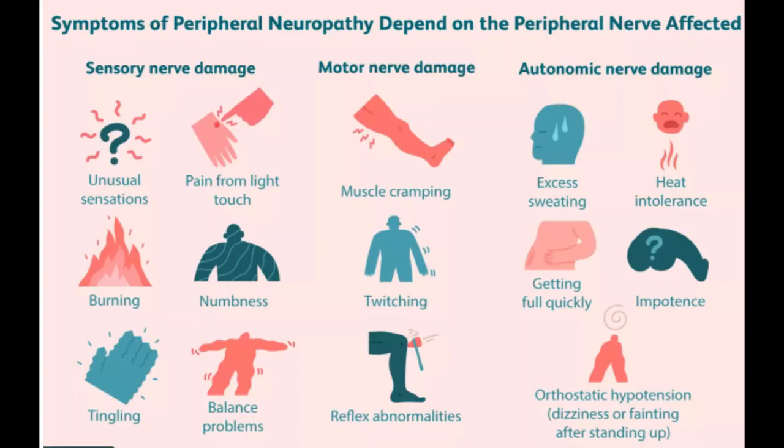Every nerve in your peripheral system has a specific function, so symptoms depend on the type of nerves affected. Nerves are classified into sensory nerves that receive sensations such as temperature, pain, vibration, or touch from the skin; motor nerves that control muscle movement; and autonomic nerves that control functions such as blood pressure, perspiration, heart rate, digestion, and bladder function.